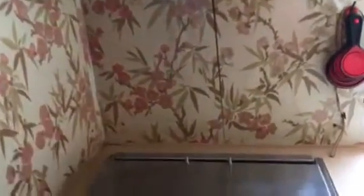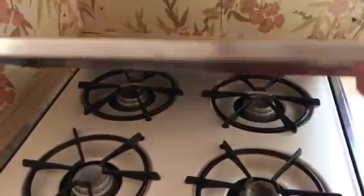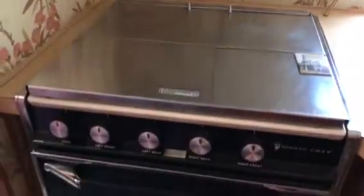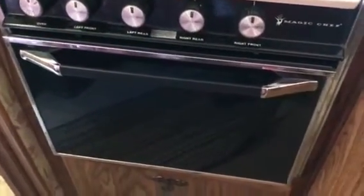I keep the lighter there. It's got, what is it? I think it's a 4-burner stove. Yeah, 4-burner top propane stove. I've used all 4 burners at once. Works great. The oven I haven't used yet, but we've lit it. Seems to work. More storage under the oven.